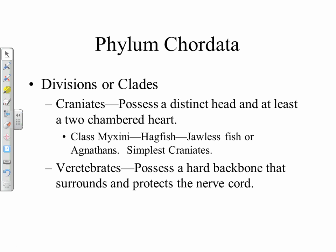Now, phylum Chordata is divided up into several clades, or several divisions, several groups. One of those are the craniates. Cranium obviously means what? Head. So these vertebrates, these chordates, possess a distinct head and at least a two-chambered heart. And the group that we'll talk about there is a class called Myxini. And these things are called the hagfish.